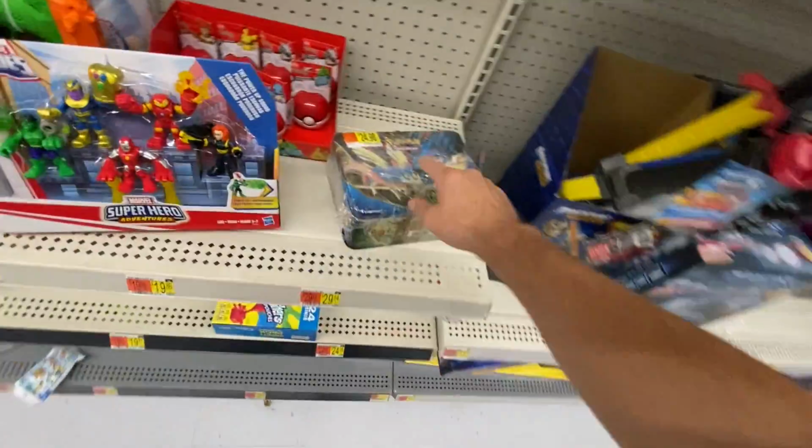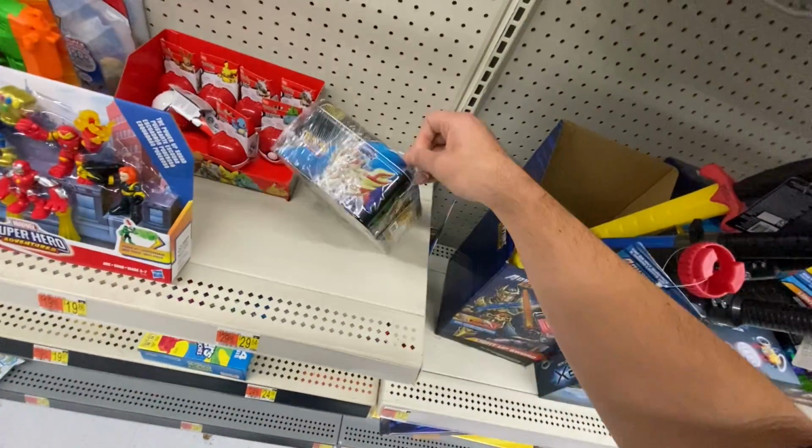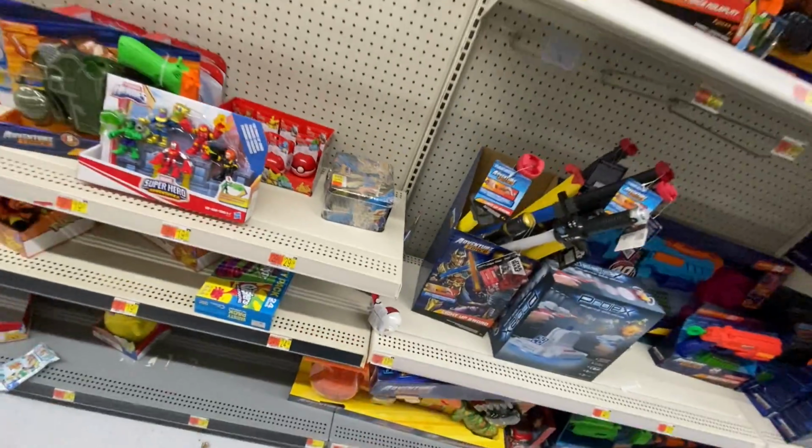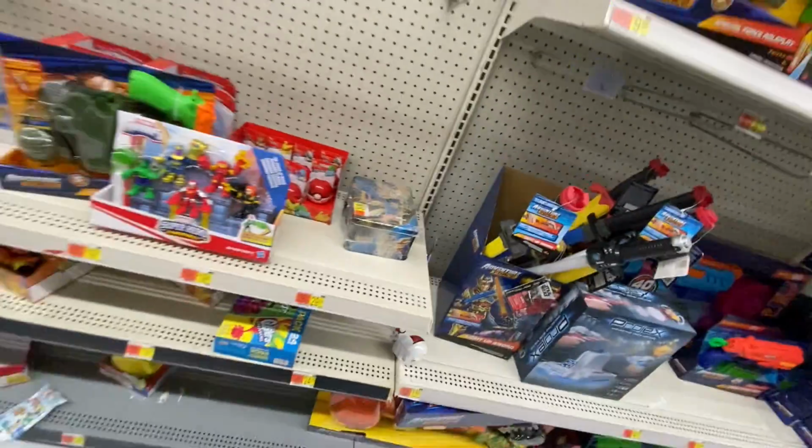Okay. All right, so it looks like they taped up this box. I don't know if that looks too appetizing. But what do you guys think? Would you buy this? They didn't even give it a sale. That's fine.